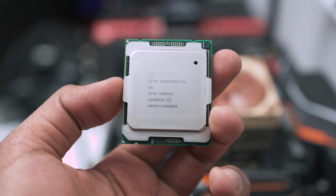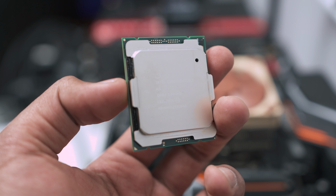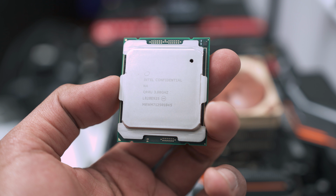Okay, so let's now go over the components for this build, starting off with the CPU. For that, we decided to go with the Core i9-9980XE, the most expensive CPU that Intel can offer for the enthusiast platform. So Mike, can you explain to me why you decided to go with this CPU? Well, for me, the decision was easy because we had it on hand from testing.